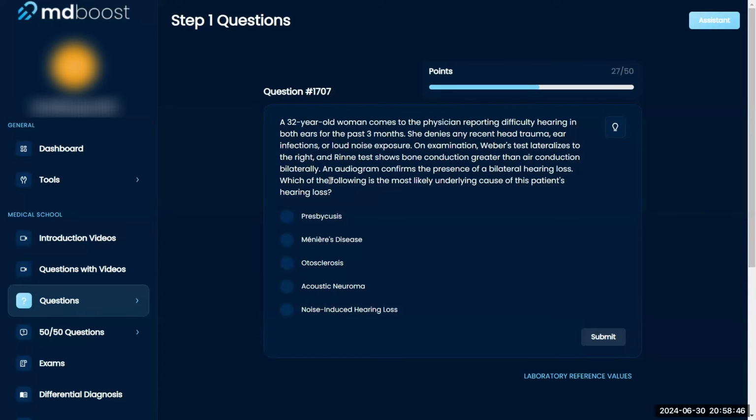Okay. Ooh, can't get this one right. Wrong. Which of the following is the underlying cause of this patient's hearing loss?